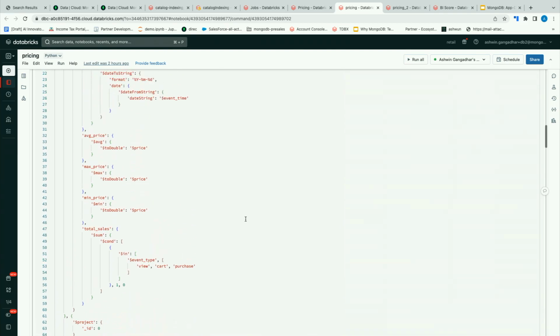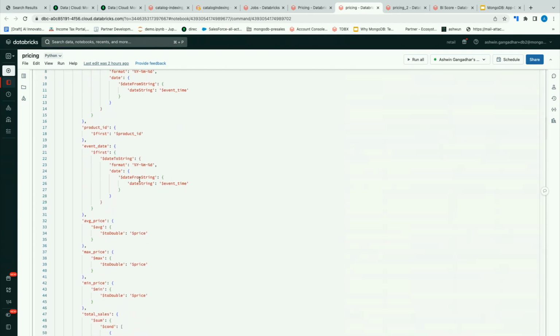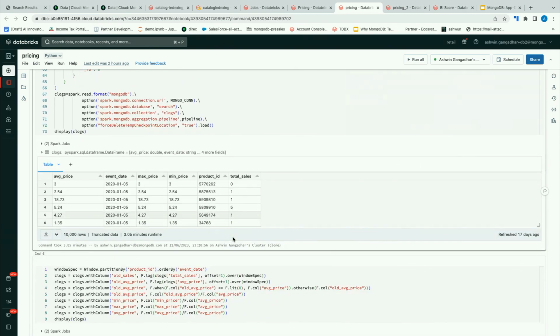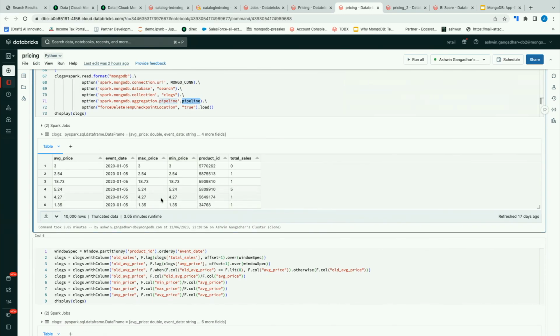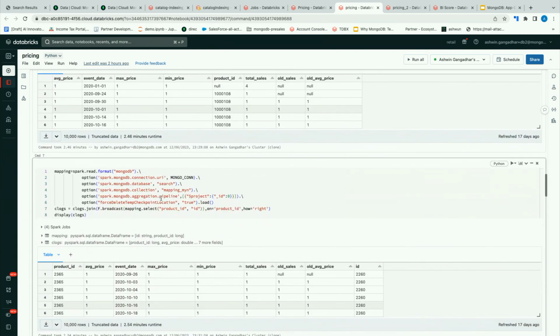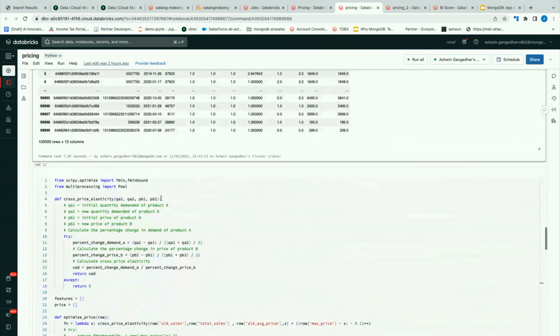What we've tried to do with MongoDB here is that the aggregation pipeline written here is trying to prepare a materialized view of the data that I could directly use in my ML modeling activity. We are using a batch read here with the Spark connector, pulling in the data along with the pipeline to get this materialized view. And on this materialized view, we would go ahead and train the price elasticity based model.